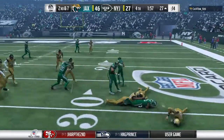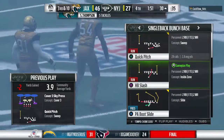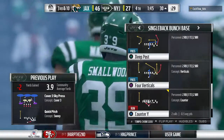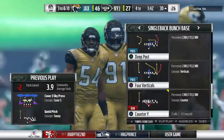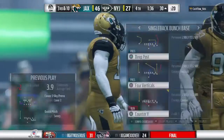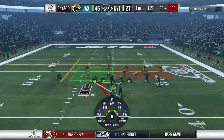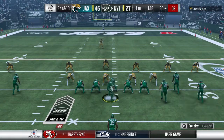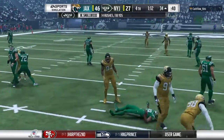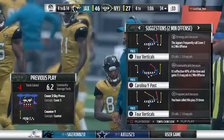This is Smallwood. And maybe a measure of revenge there. He's had his way in this one, but this time they get him behind the line. It'll wind up being a loss of 2. And it'll be 3rd and 10. Again, it's Smallwood. And he will lose yardage back to the 34-yard line. Losing 4 yards that time, and now it's 4th down.